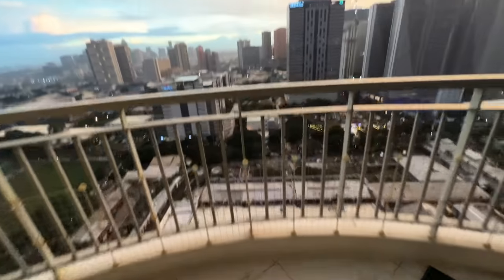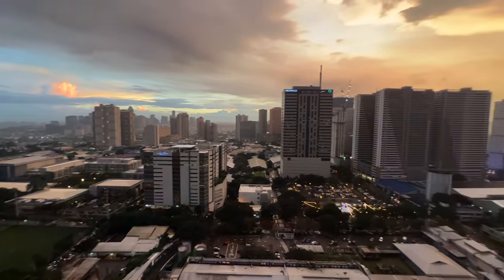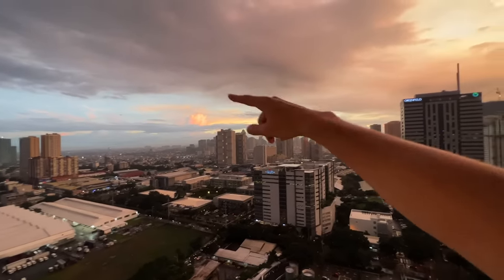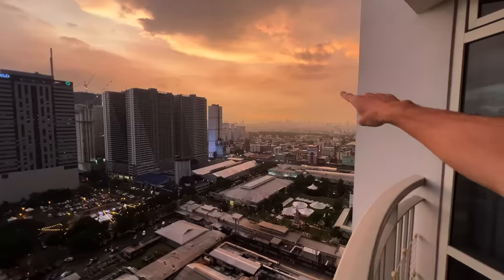Now, the balcony is shaped in a way where it's almost like a section of a pie. This unit is very circular. And take a look at the view from the balcony. Holy smokes. Is this not a fantastic view? As I mentioned before, BGC is just there. You can see the Grand Hyatt in the distance. There's a plane that just took off from NAIA flying over Ortigas. There's Manila Bay over in the distance.